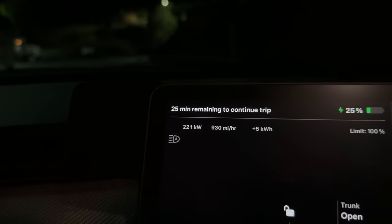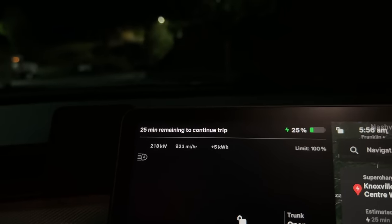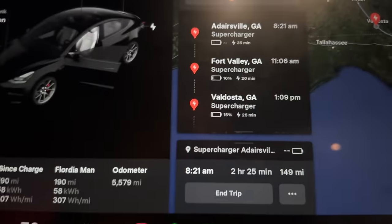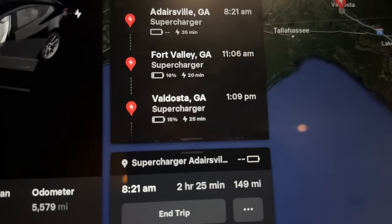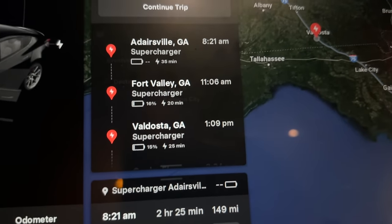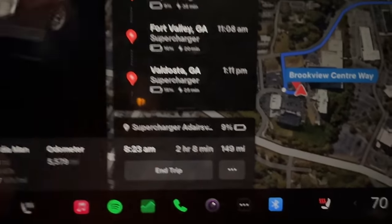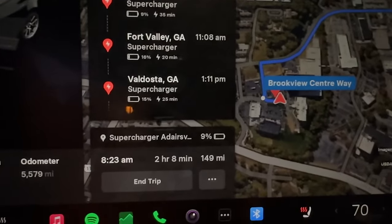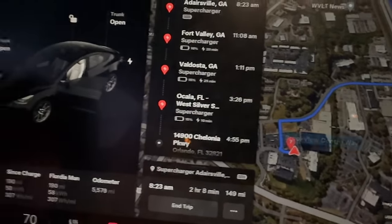All right, so we've already pulled down from 250. And we will be here until the estimated arrival states at least 5% for the next supercharger. We're already back up to 71, kind of just waiting for this to hit 10% estimated arrival, and then we'll go. We could actually probably go ahead and unplug now. All right, there we go, 10%, continue trip.